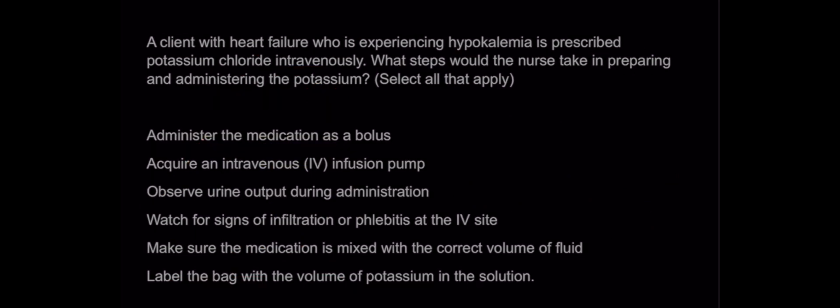All right, a client with heart failure. Heart failure means the pump ain't working. Fluid's backing up into the lungs. Who is experiencing hypokalemia is prescribed potassium chloride intravenously. So the patient is having low potassium, and they're prescribed potassium chloride intravenously through the IV. What steps will the nurse take in preparing and administering the potassium?